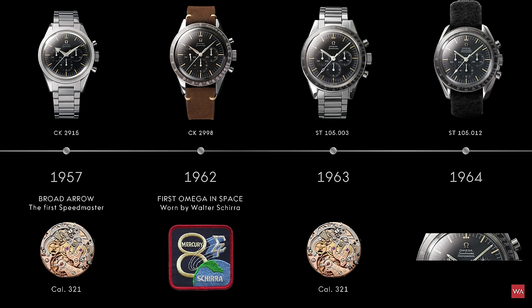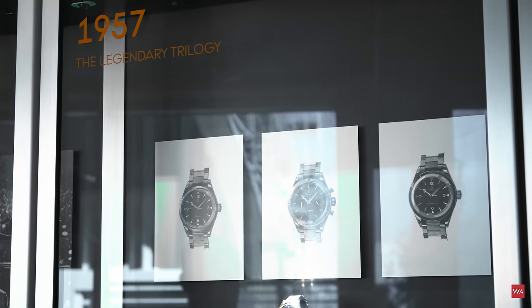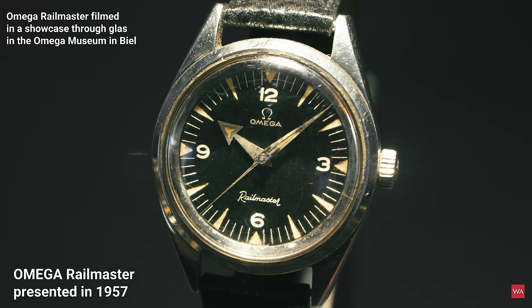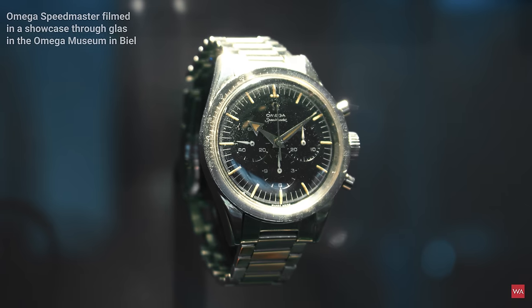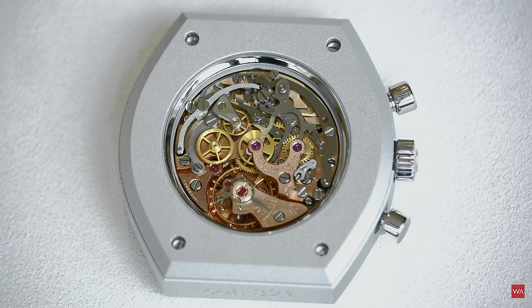No. The year 1957 is definitely an iconic year for Omega, and it was the birth of the Speedmaster. The first generation, named the CK2915, was actually not born alone, but as a trilogy. So the three sisters, the Railmaster, the Speedmaster, and the Seamaster 300. The first Speedmaster, the CK2915, was equipped with the legendary 321 caliber. But this was not a movement that Omega manufactured. It was a movement coming from Lemania in the Vallée de Joux.